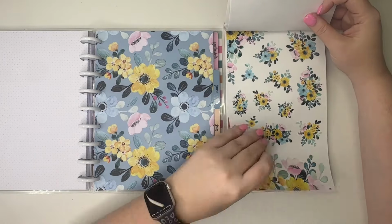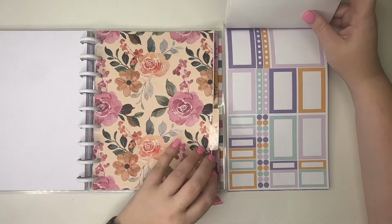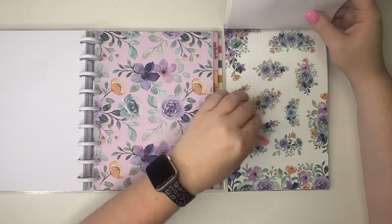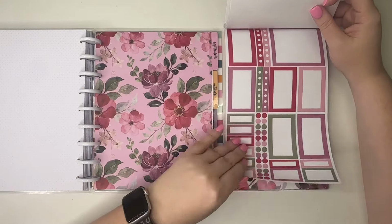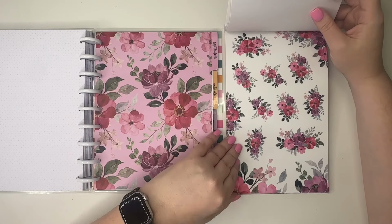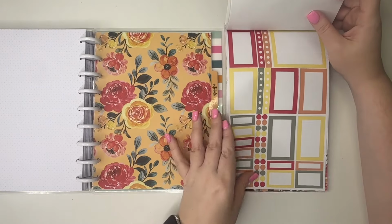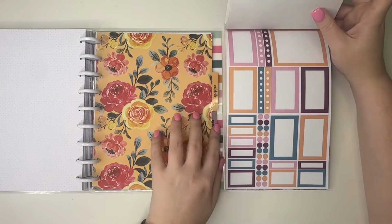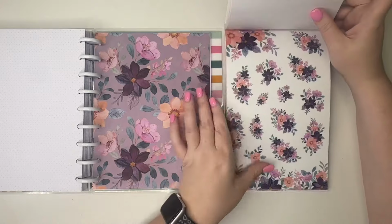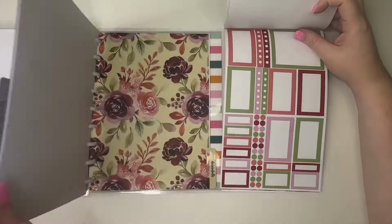And then July, I love the pink and the orange. It's like one of my favorite color combos, pink and orange. So I love this set. And then August, this really cute purple set with the mint, I just think is so cute. And then we're gonna go to September, start going into a little bit more of those fall colors, and October with the different oranges. And November. And December.